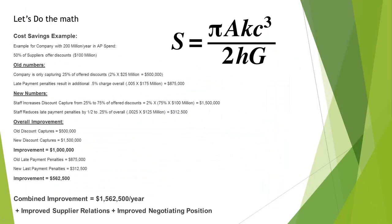So we've been able to, just by putting the suppliers to work for us and reimagining how our AP staff is going to operate internally, moving their focus over to discounts and late payments, in addition to that, we've improved our supplier relations and our ability to negotiate with those suppliers. So we've created a very dramatic effect here on the AP area as a cost center.